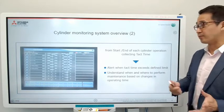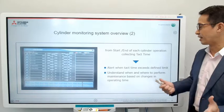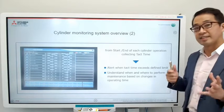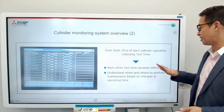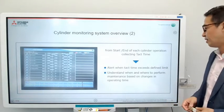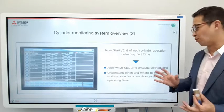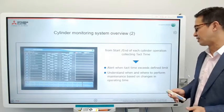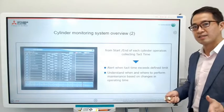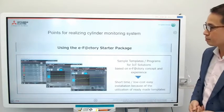So every time it does a movement, from the start to the end of each cylinder operation, they collect the takt time, and they send out an alert when the takt time exceeds a defined limit, meaning that now it's time to do maintenance. So it's very good because now they can understand when and also where to perform maintenance, based on the changes, the lengthening of the operating time.